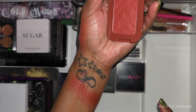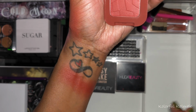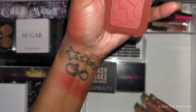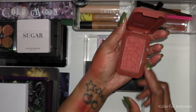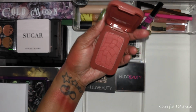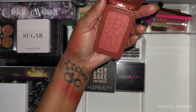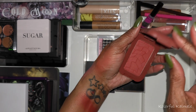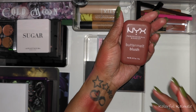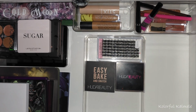It's just so gorgeous. I hope you guys can see that. I'm trying this overhead filming thing, just to make it easy for myself, but it kind of feels like it's harder. But anyway, yeah, this Buttermelt blush is just beautiful. You can see it right there. The color is amazing. It's gorgeous, especially for darker skin tones. It's just beautiful. They're so pigmented. They blend nicely, and I've just been loving these. These have been great. So that is it for the blushes, you guys.